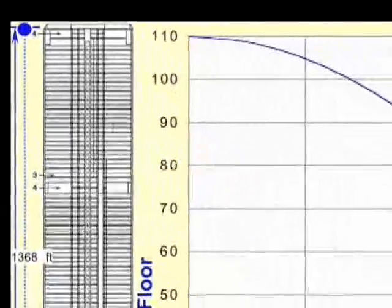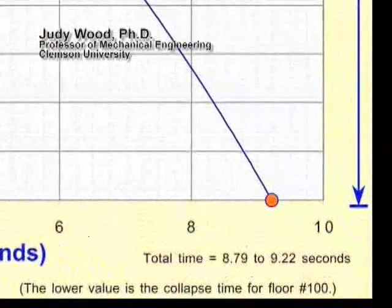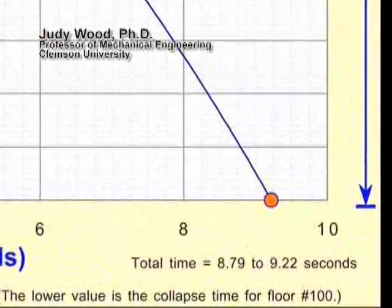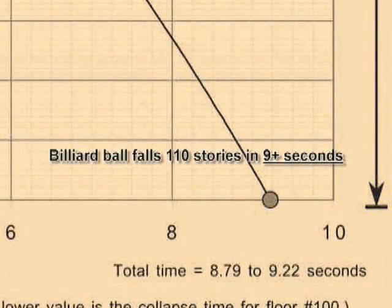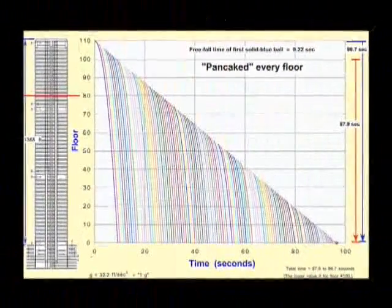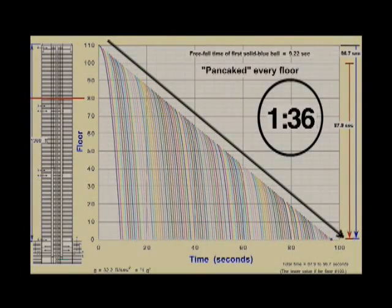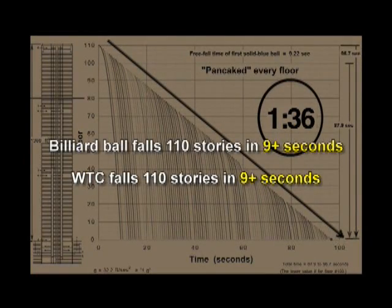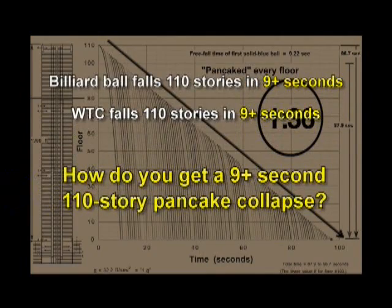If you were to drop a billiard ball from the top of the Twin Towers, it would hit the ground in just over 9 seconds, the average time it took for the towers to fall. Helped by gravity and falling through air, the ball will gain speed. The calculation for a pancake collapse of 110 stories, with each floor pulverizing to get out of the way, is 96 seconds. In the real world, with the floors creating resistance, how would a pancake collapse occur in 9+ seconds, as fast as a ball falls through air?